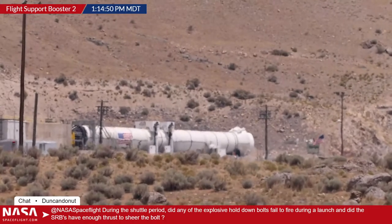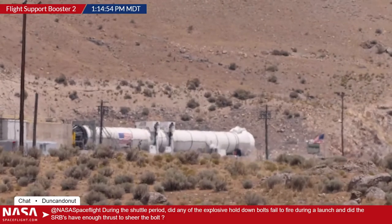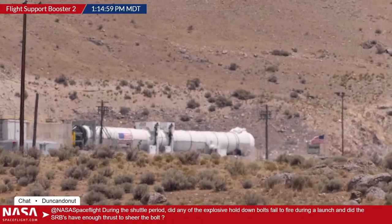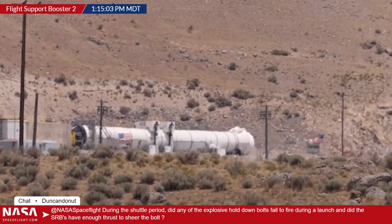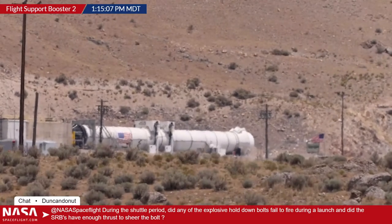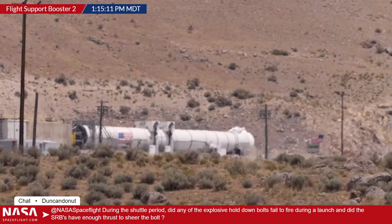And when you say it ripping off the aft skirt, that is where your thrust vector control system is. Yeah. And the solid rockets did a lot of the thrust vectoring and aiming and positioning and rolling and pitching of the vehicle as it ascended, as it will do for SLS. And they fixed it for SLS by getting rid of those hold downs.